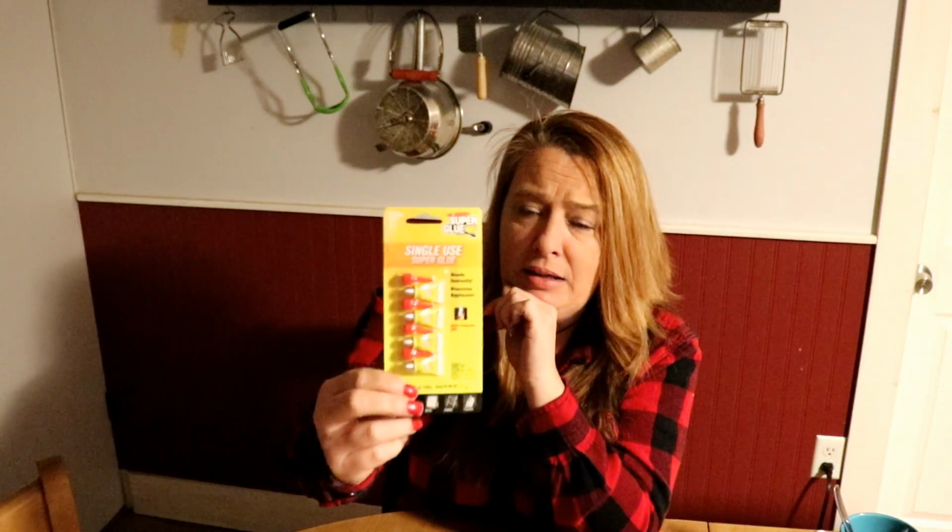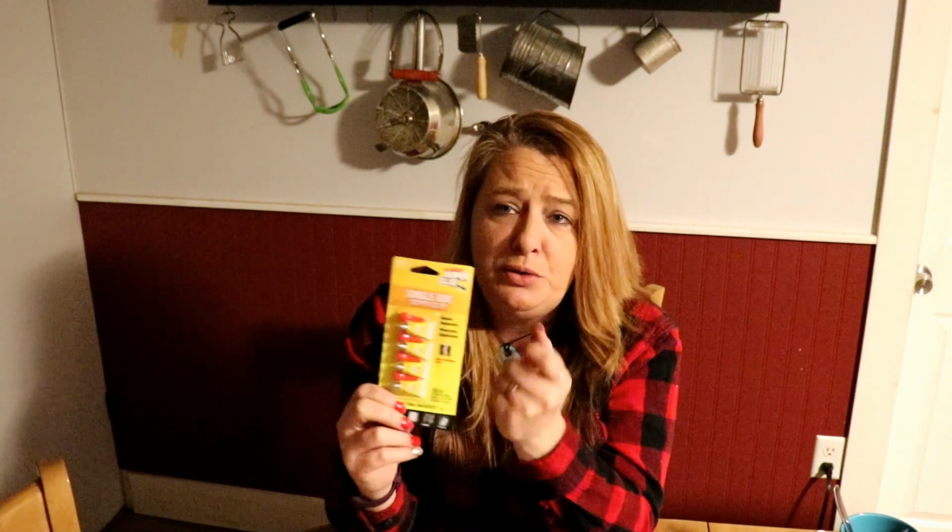It's nice and strong. You could even use this if you had a cut and not a Band-Aid. You could put it on your nail, you can put it on a cut. I'd rather use a Band-Aid, but if this is all I have, you're going to use what you got. And I thought this was a great item for your bug out bag.